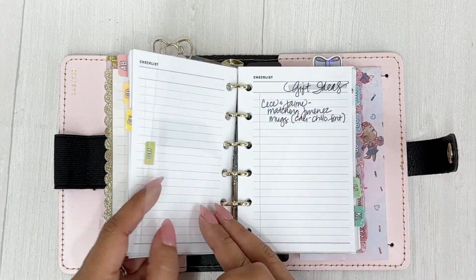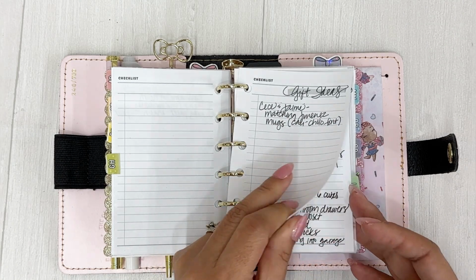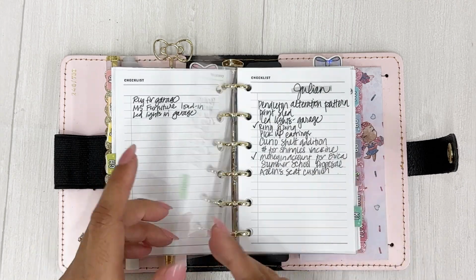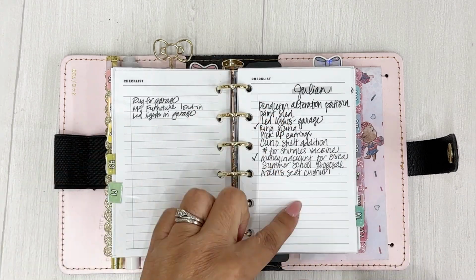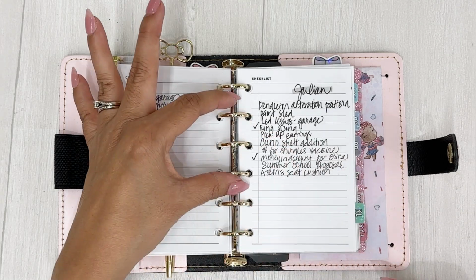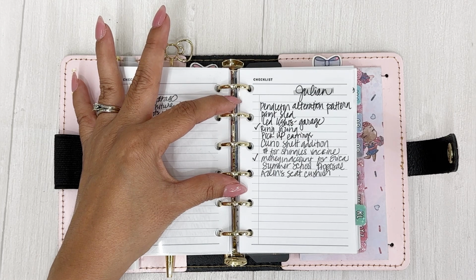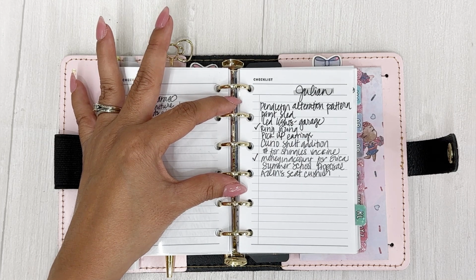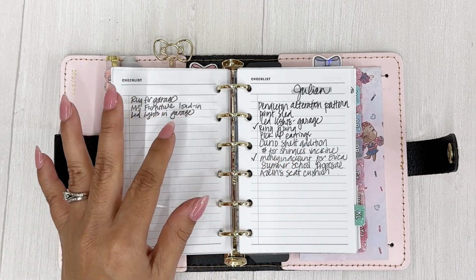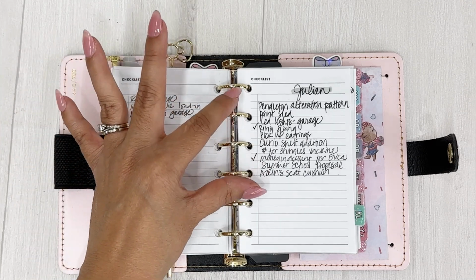So under G and H, I have some gift ideas whenever I kind of think of something for someone. And then my home, you know, different things that I want to do in the home. And then on I and J, I have my husband, his kind of honey-do list. And as you can see, you can't really put a honey-do list on a specific day or even a specific week or even a specific month because they don't get it done. And then you got to carry it over into the next month. So I was kind of tired of doing that. My poor husband, I'm picking on him. But anyway, I was tired of doing that.